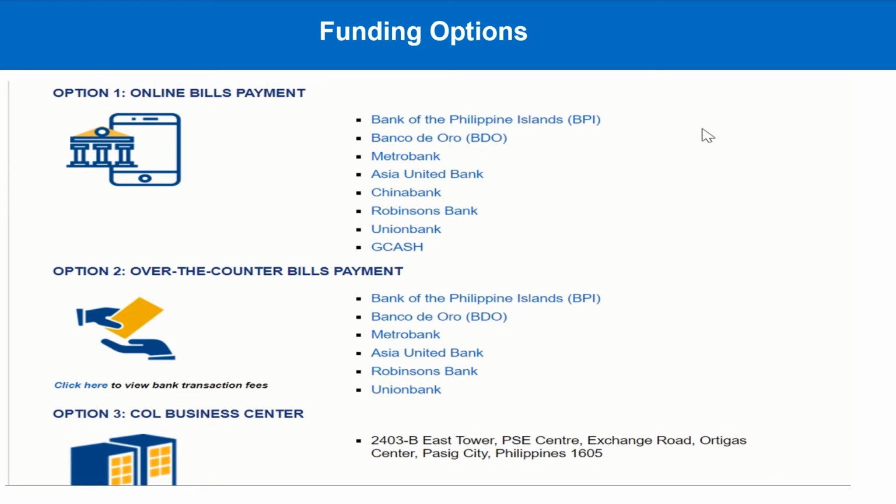So we can have online bills payments. So kung meron tayong internet banking, so we can fund through Bank of the Philippine Islands, BDO, Metrobank, AUB, China Bank, Robinsons Bank, Union Bank, o kaya GCash. GCash, napakabilis din mag-fund. Or we can have it over-the-counter bills payment.